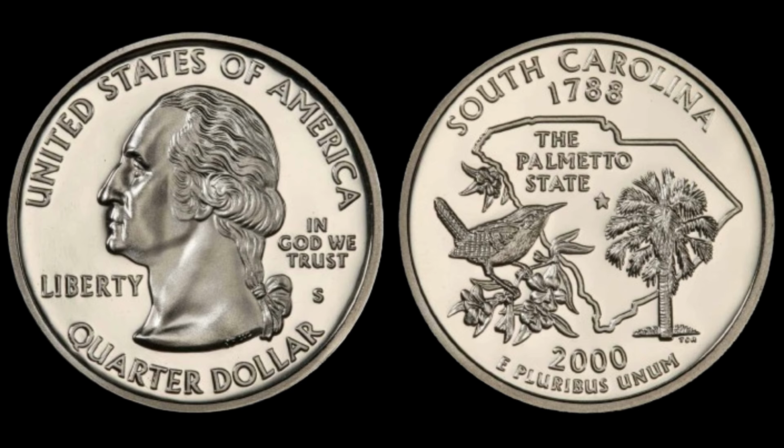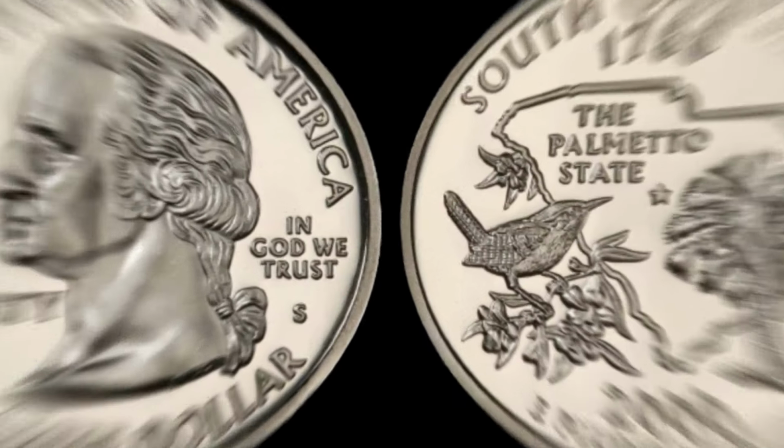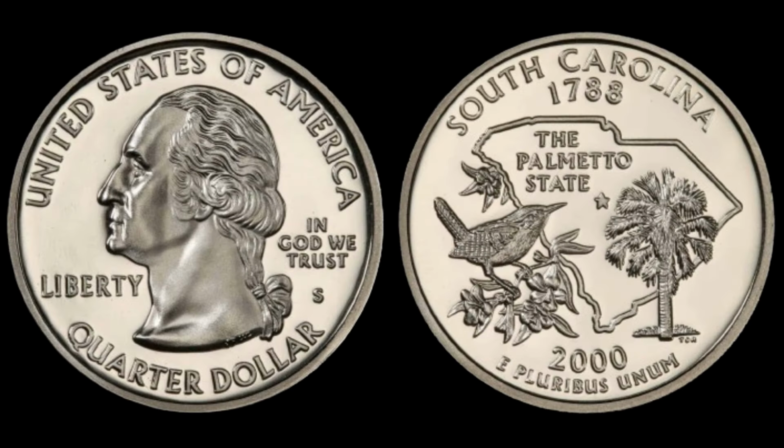That wraps up our exploration of the Washington quarter dollar coin. Whether you're a seasoned collector or just starting out, these coins offer a unique piece of American history.